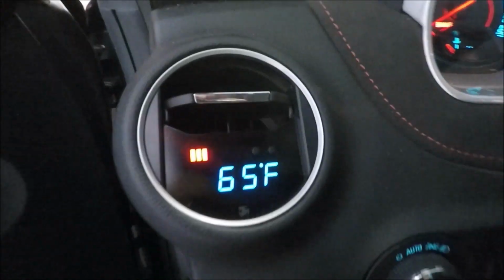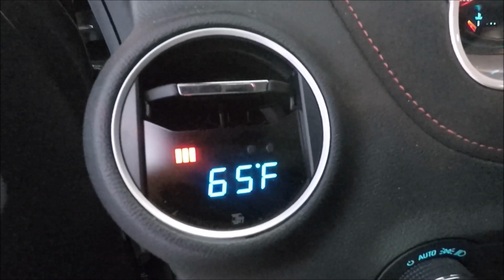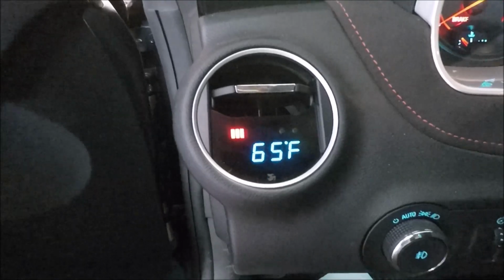All right, so we're in the car now, obviously, as you can tell. And I currently have the interchiller off. So the interchiller is not on at all. And it is warming up, so I mean, the car is cold. And right now my IET2 temperature is 65 degrees. That's where it's at right now.